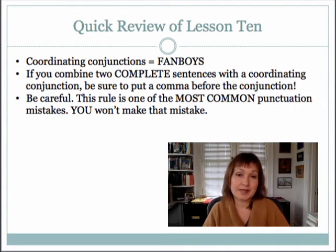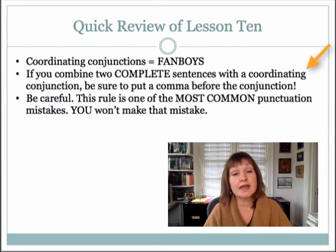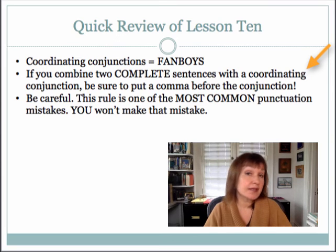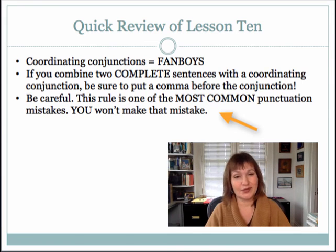Here's a quick review of Lesson 10. Coordinating conjunctions are the fanboys: for, and, nor, but, or, yet, and so. If you combine two complete sentences with a coordinating conjunction between them, be sure to put a comma before the conjunction. And be careful, because this rule is one of the most common punctuation mistakes.